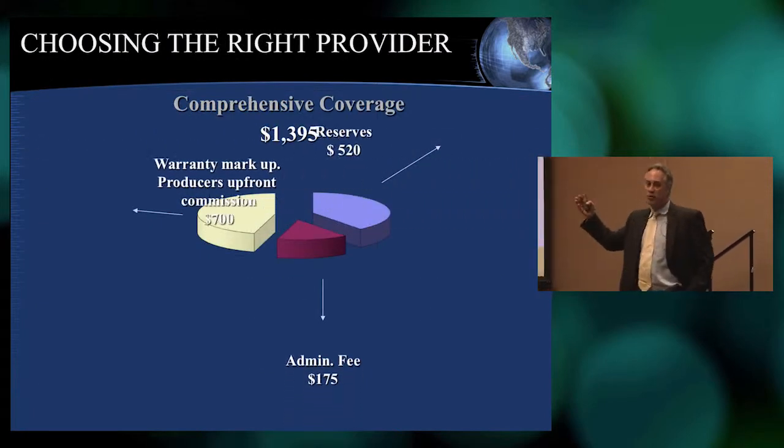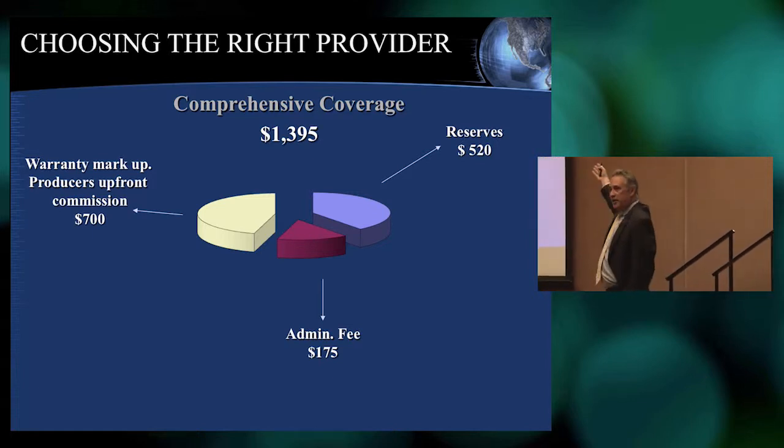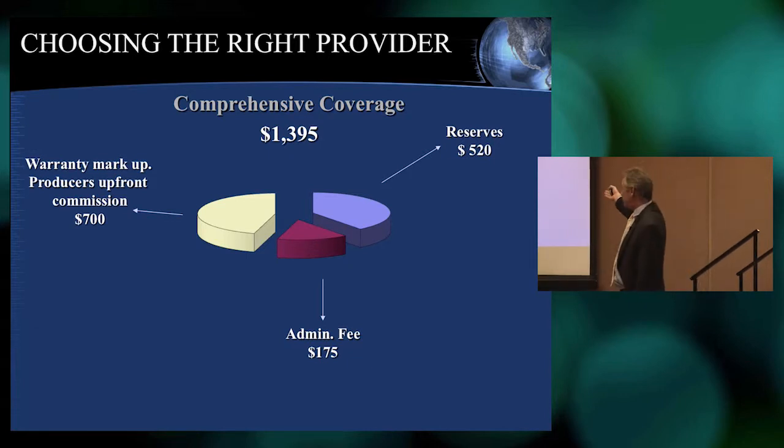So I'm going to give you an example of how the money flows on this. This is going to be a warranty, for example. You've got reserves of 520, that's going to be an underwriter. An admin fee of 175 is about an average admin fee. The rep coming into your dealership, that's going to be included in that admin fee.